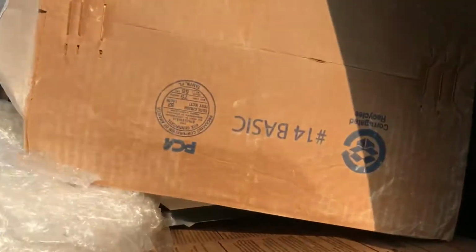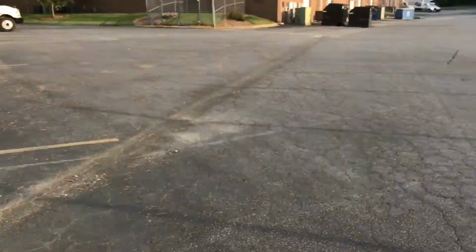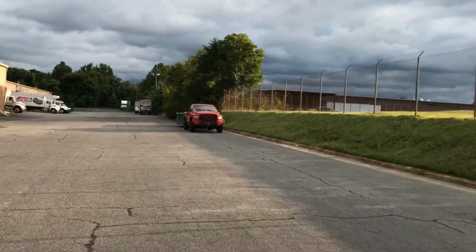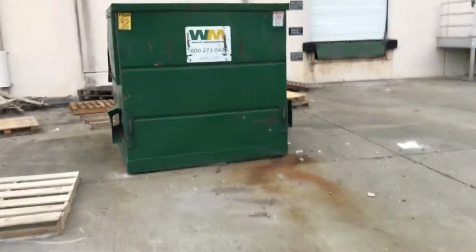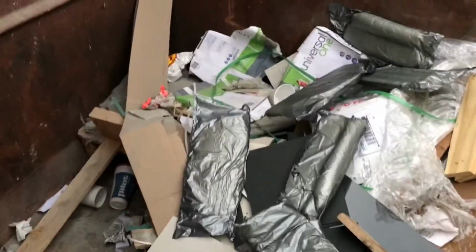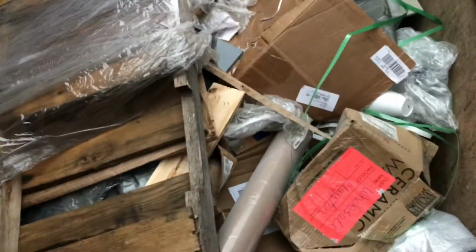Yeah, just cardboard and regular trash. And I'm not digging further. We could use that right now. I am baking like a toasted cheeser. It is freaking hot and humid. Let's see. Nope. If there was more shrink wrap on that, I'd take that.